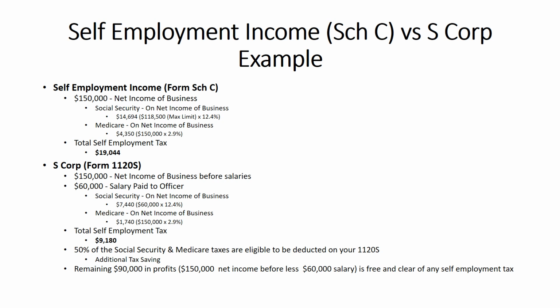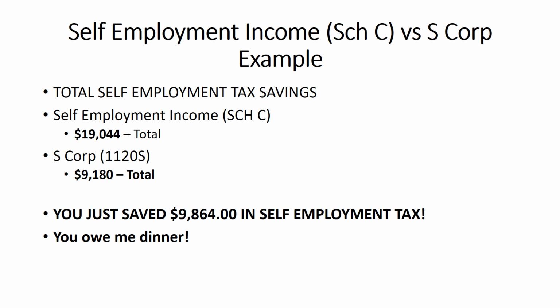All right, so your business had net income of $150,000 after all deductions. You paid yourself a $60,000 salary in which you had to pay Social Security and Medicare on. The remaining $90,000 is free and clear of self-employment tax. The total savings is... booyah. As you see, the savings are astonishing. Based off the scenario, you just saved a total of $9,864.